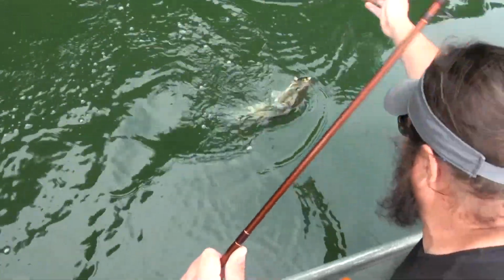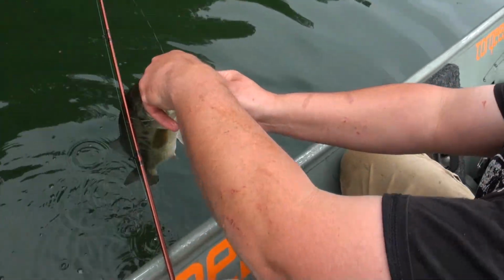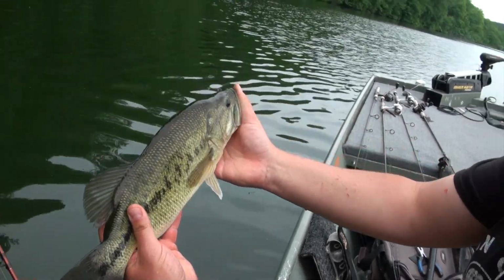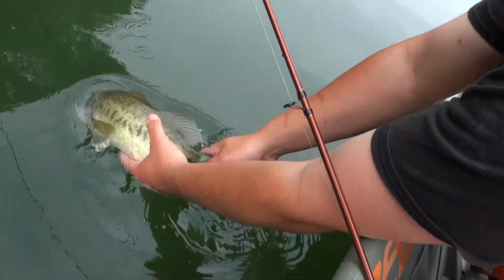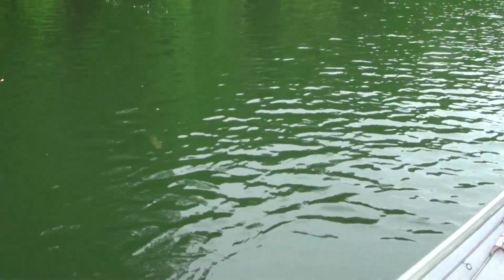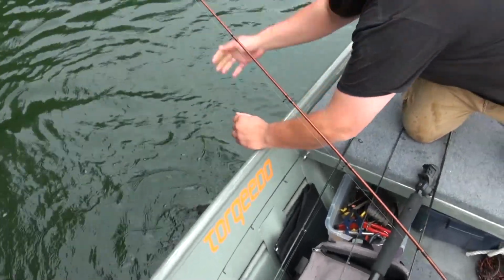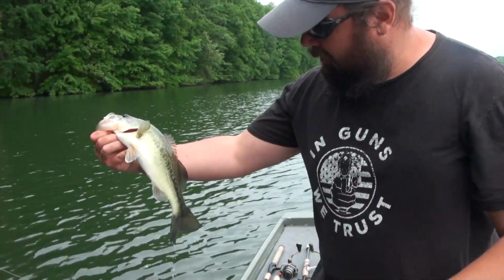There's your largemouth. Trying to feed up, is he? Skinny boy. There we go. He's long. Hook came right out of his tongue. No gut. He takes some of mine. There we go. We'll pull and pause. So we're, I'd say, almost to a limit. Yeah. Little limit.